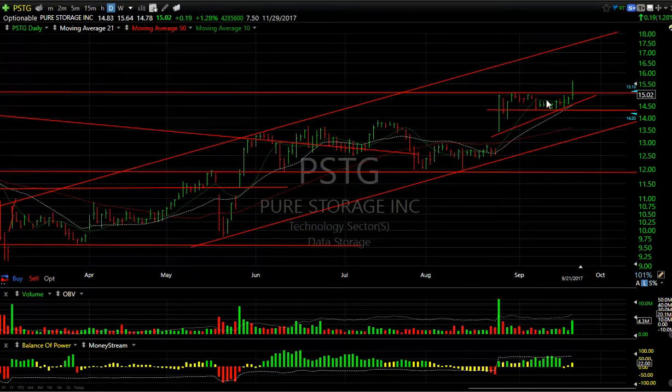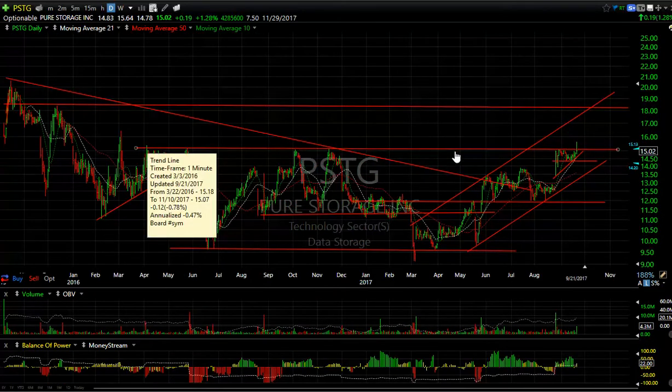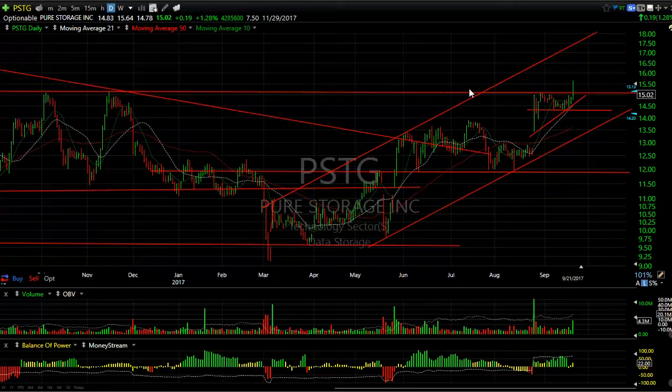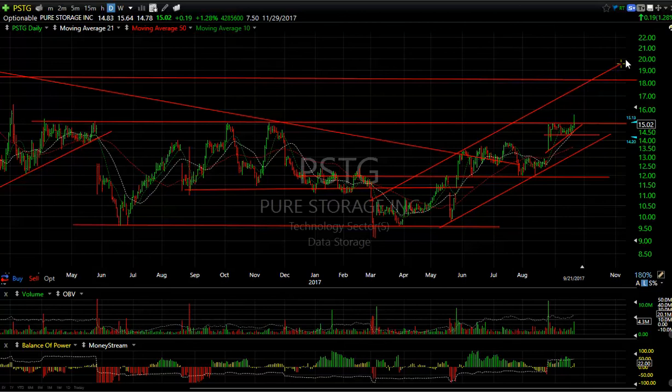Well, PSTG popped out. I like the look of this chart. I like the fact that major resistance was taken out, and then it backed off. Well, sometimes we see that. I'm not happy about the pullback from 15.64 back to near 15, but I think it could be an opportunity to pick up a stock for an eventual run that takes it to 18. 7.5 days to cover on this one. Secondary target is up around 20.